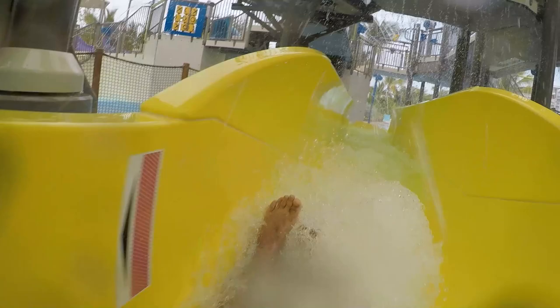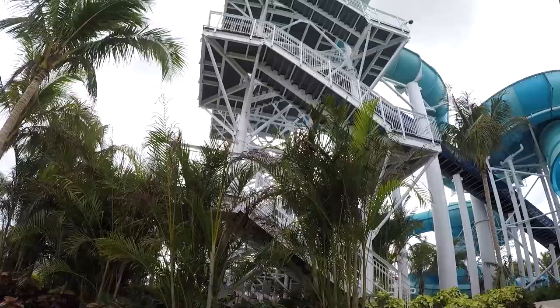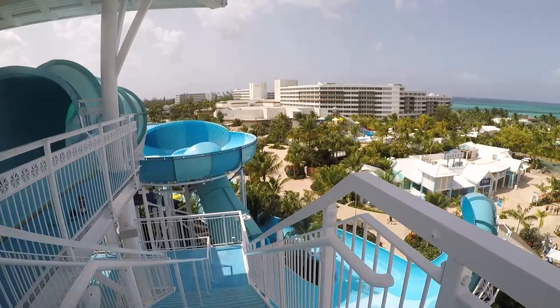The rides in the Baha Bay Water Park just opened in July of this year, and coupled with the limited capacity of guests in the park, we could basically go on every ride over and over again with no wait time.